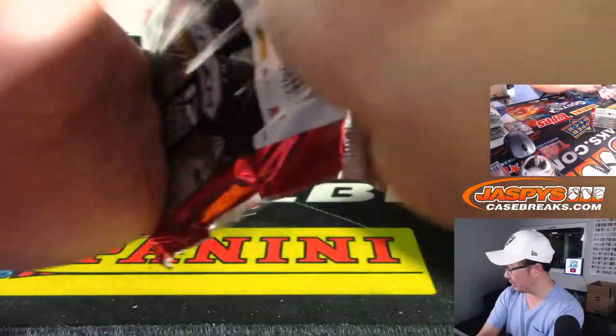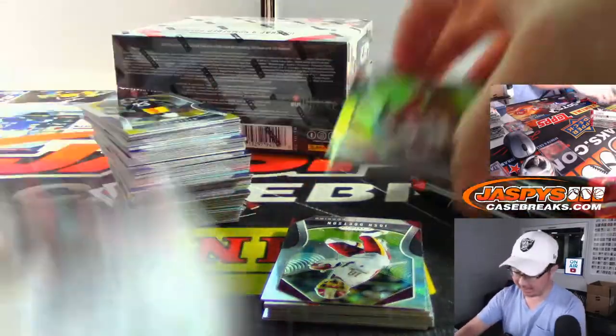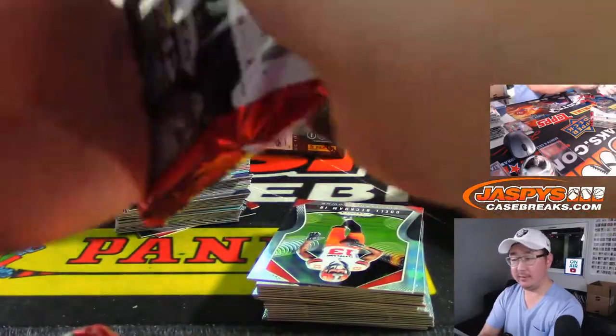Thunder, Lakers just tipped off. What's our Thursday night game this week? Football.